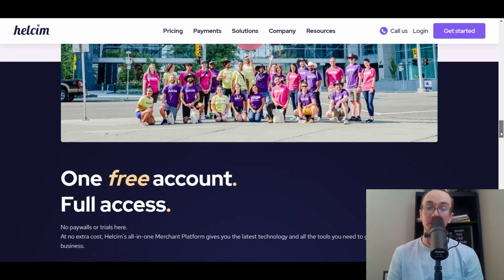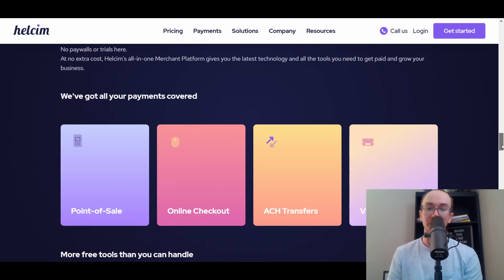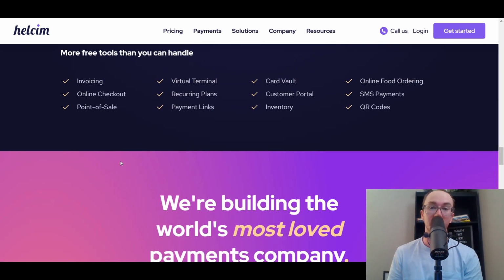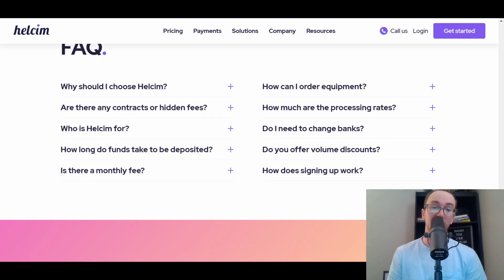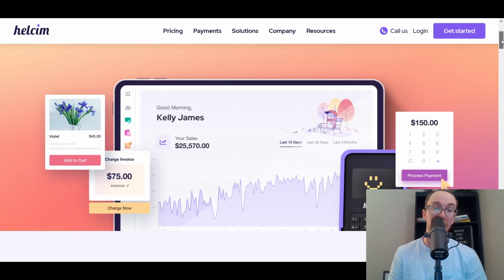So they do have good customer service, as you can see here, and it is one free account for all the different access you need, whether it be point of sale, online checkouts, ACH transfer, or a virtual terminal. Of course, as you can see here, all the different free tools that they have available for you. You also have payment links, recurring plans, inventory, a customer portal, SMS payments, online food ordering as well. So Hellsim, definitely worth taking a look into. Another great option, again, if you do want to save a bit of money as well. Really, they are a great overall solution.